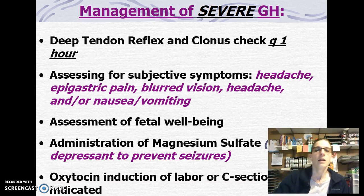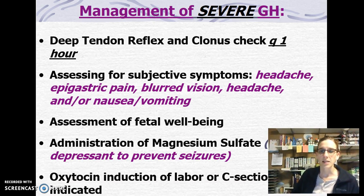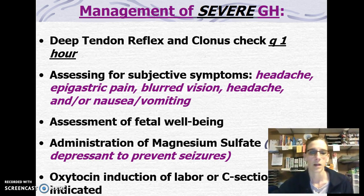Now, we will often as well give magnesium sulfate. So this is a CNS depressant to prevent seizures. Okay. Oxytocin may be given for induction of labor or C-section if indicated.